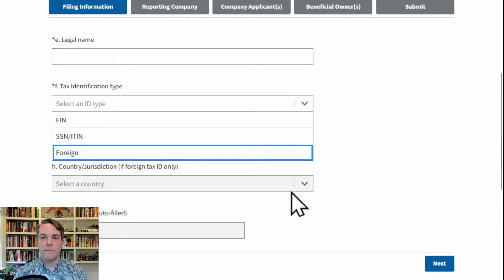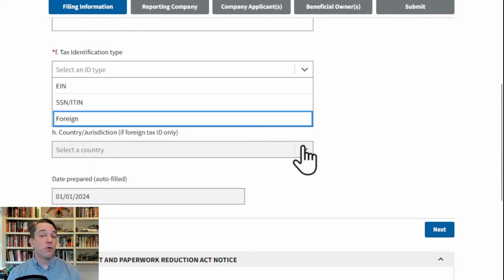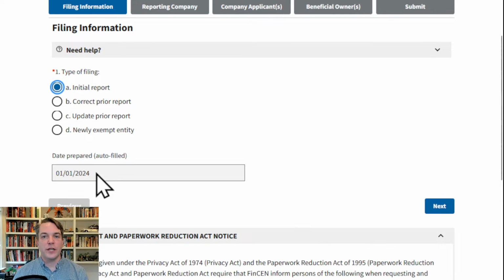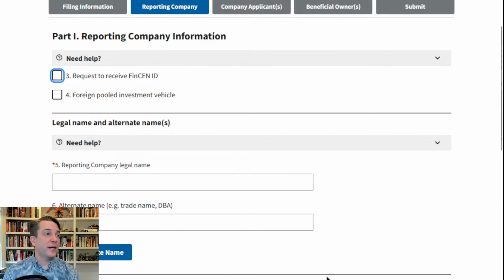Finally, if it's a foreign number, you're going to put in the foreign jurisdiction where it's formed. Then they're auto-filling in the date it was created. Now, since most of us are going to be doing initial reports, we're going to go with that. And that's it for page 1. Going on to the next page.